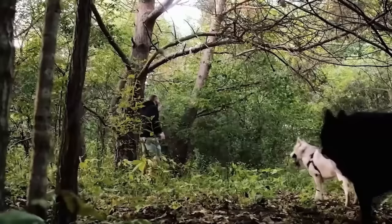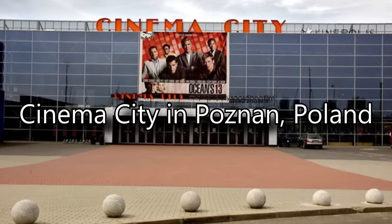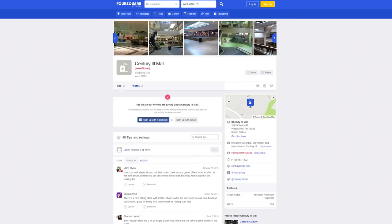You can also find that this movie theater is located in Poznan, Poland, and is called Cinema City, but was formerly known as Kinopolis. On December 28th, 2011, this picture would be uploaded to Foursquare.com, a website that would provide personalized recommendations of places to go near a user's location.